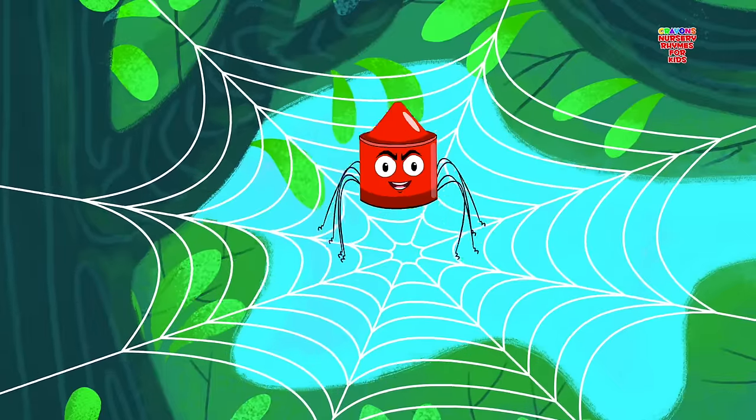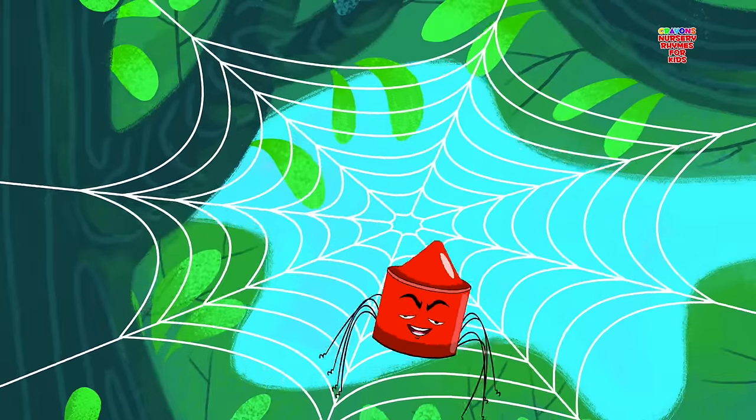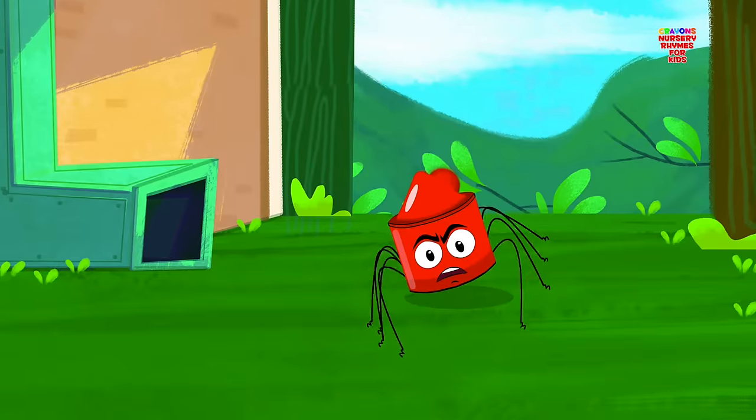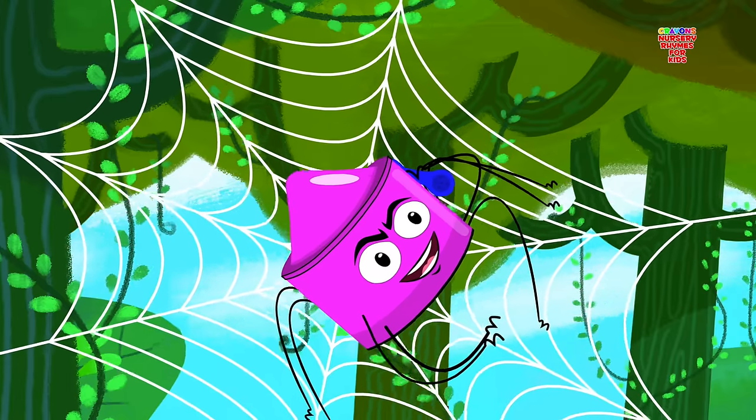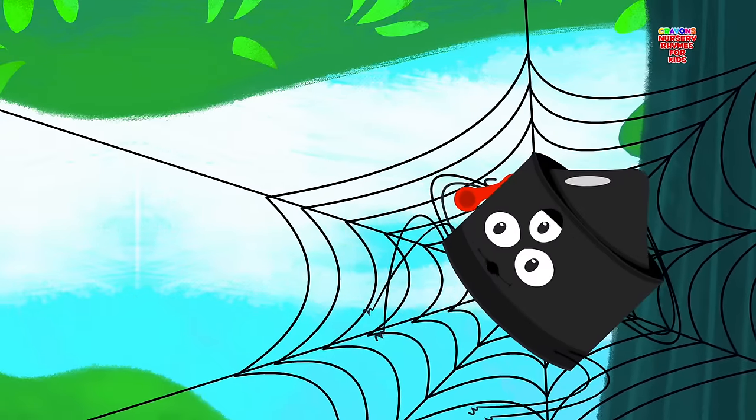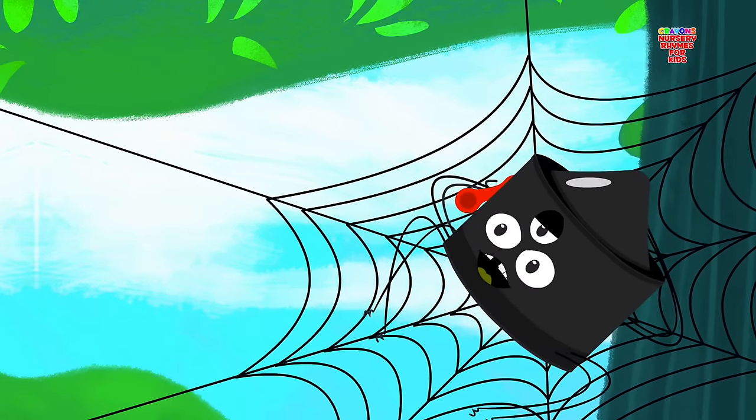One scary spider jumping on the web. One fell off and bumped its head. Mama called the doctor and the doctor said, put those spiders right to bed.